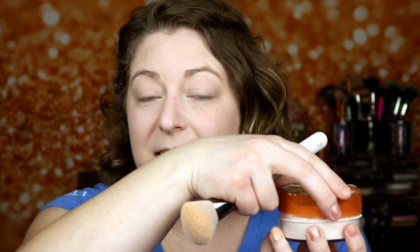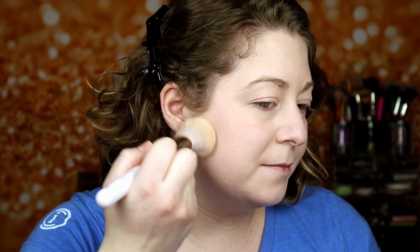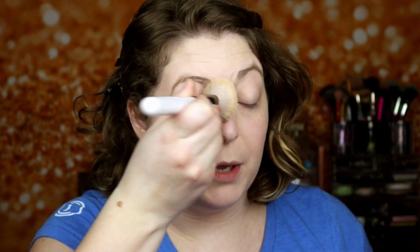So we'll find out. And then for the rest of my face, I'm gonna use the Coty Airspun powder. Ooh, this stuff is so florally, but it's airbrushed quality. Let's see. It just makes the skin look so nice. Now Coty does own CoverGirl. They are the same company.